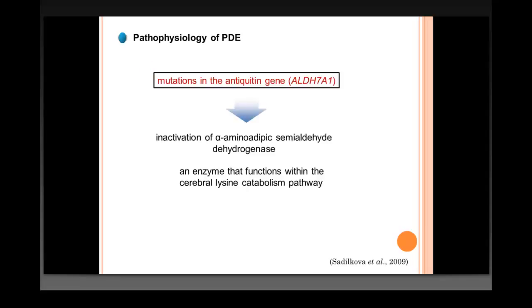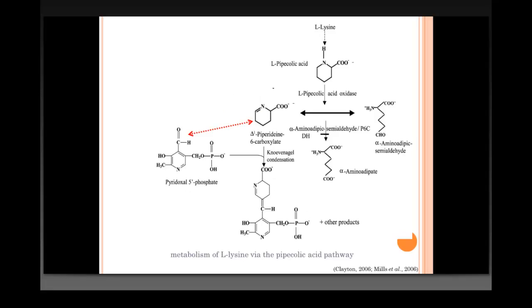And the pathophysiology of PDE is simplified in this diagram here. Mutations in this gene lead to inactivation of its encoded enzyme, which is alpha-aminoadipic semialdehyde dehydrogenase. This enzyme functions within the lysine catabolism pathway in the brain, and it is more clearly illustrated in the figure shown on the slide. This figure shows a snapshot of the lysine catabolism pathway in the brain.